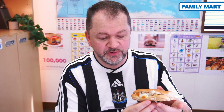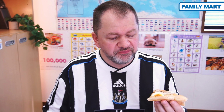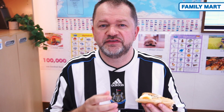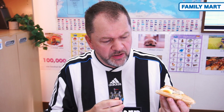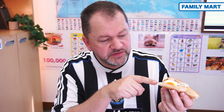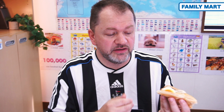The Family Mart one. Okay, I'm going to take a big bite of this one too, and then I'll give you my verdict and compare. Okay, here's the verdict. This one is much easier to eat. It's slightly less filling, as the bread is a little bit thinner, but I like the sweetness and the runniness of the tomato chili sauce. I think it goes really nice in a sandwich like this.